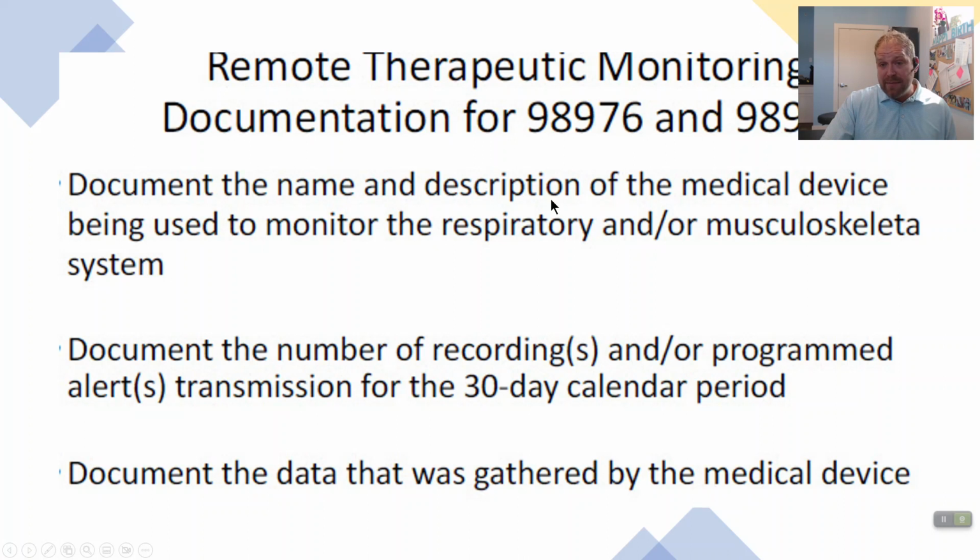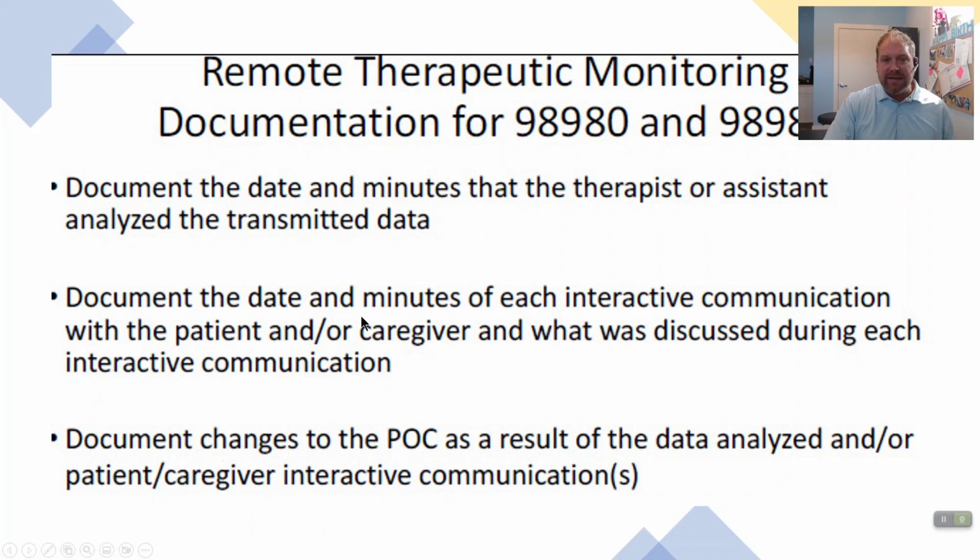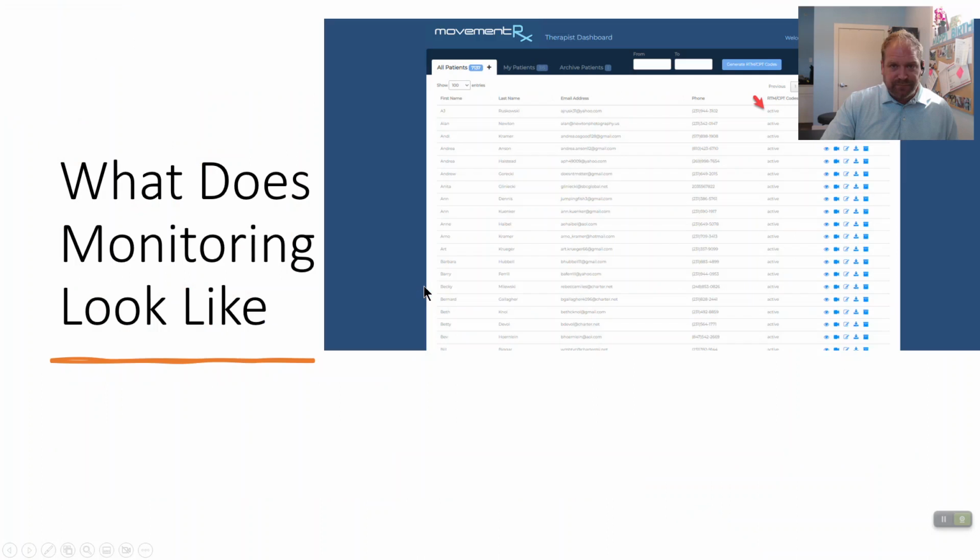We have to document the name and the description of the medical device being used, and document the number of recordings. That's happening automatically in our system. The data is being gathered in our system automatically. But if you were doing it manually, you'd have to make sure that you're gathering that data every time, which is really challenging without some sort of automated system.